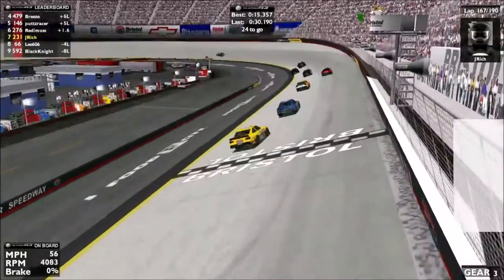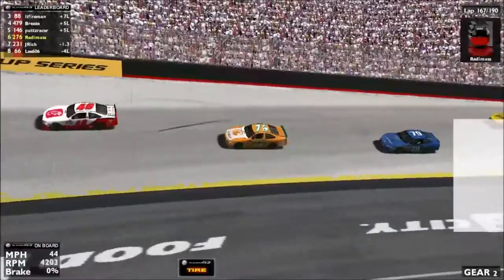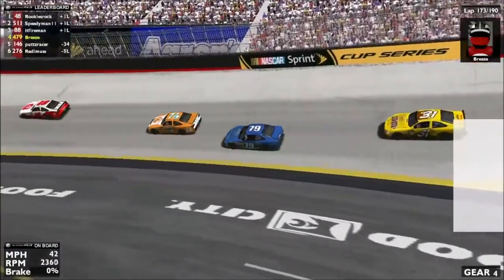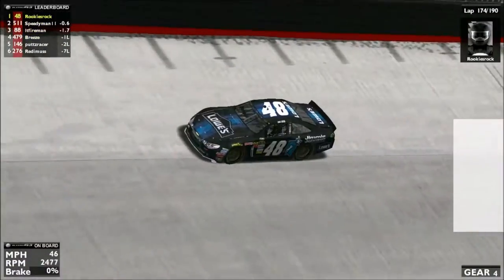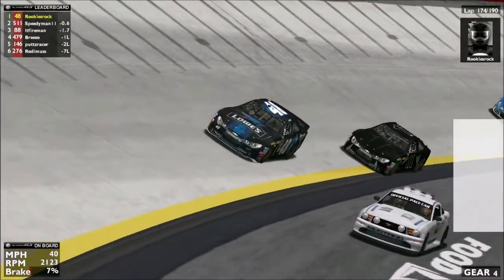Just to finish what I was saying earlier, that was a combination of an admin error saying the wrong name and then a car being in the wrong place on the track, blocking Rookie. Sorry, Rook, I didn't know you were that close. That was a very, very unique situation.